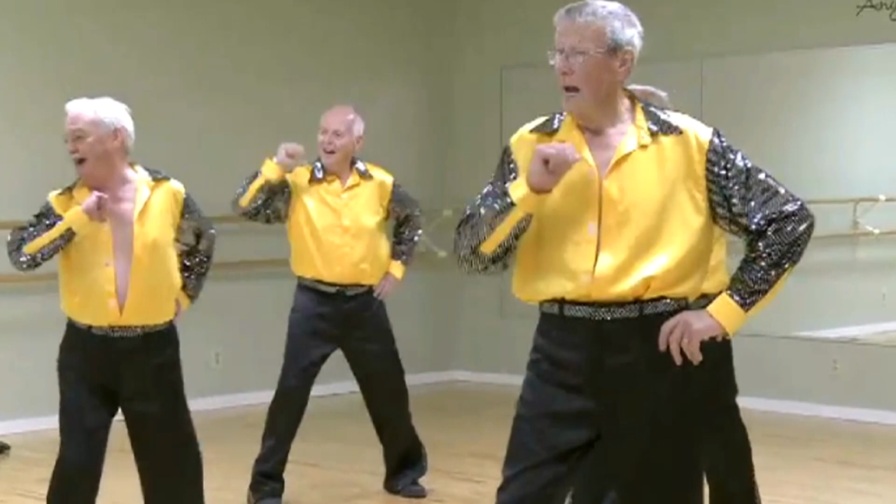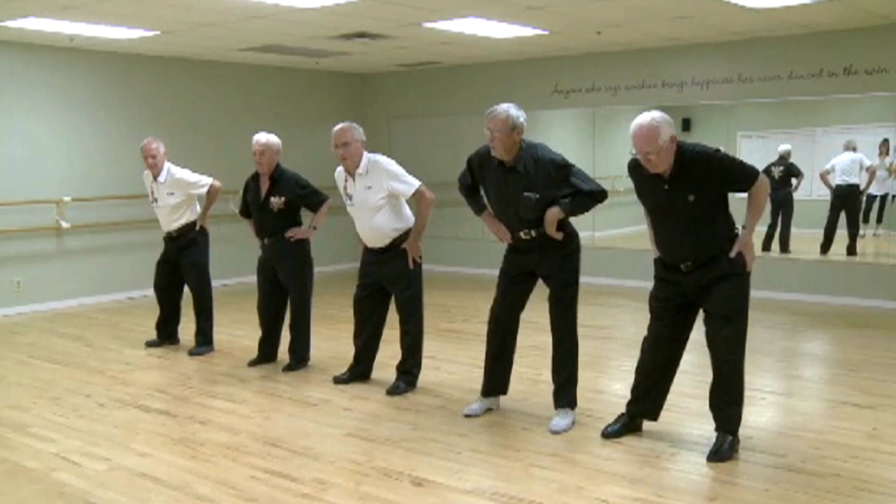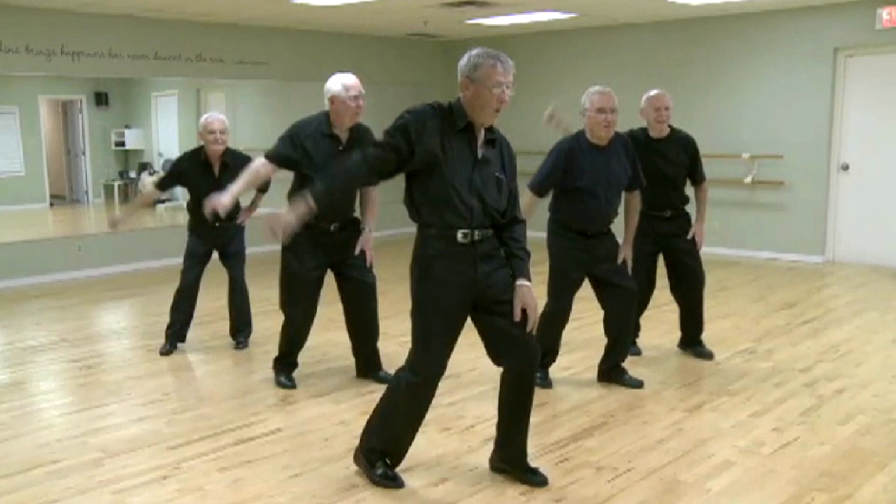Seniors are not just playing bingo. We're not playing just bridge. We're doing a lot. There's a lot of dancing going on. There's a lot of singing going on. And it really shows that I think 65 is now really the new 45. And if we keep fit, and keep our minds active, we can go forever.